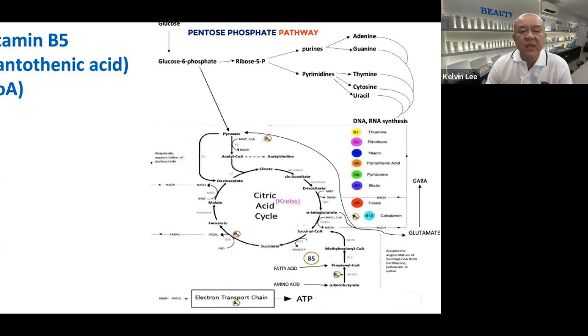And okay, now B5 is actually what we call coenzyme A. B5 is required for coenzyme A formation and go into this Krebs cycle. It is essential for the pyruvate and alpha ketoglutarate dehydrogenase complex as well as fatty acid oxidation. So B5 is very important, right? For fatty acid to be metabolized to enter this Krebs cycle.